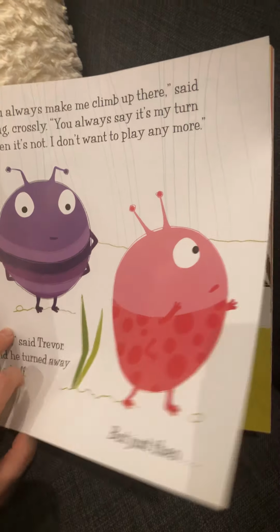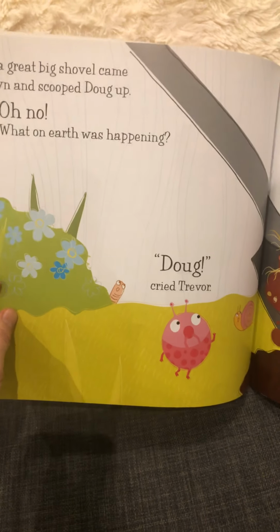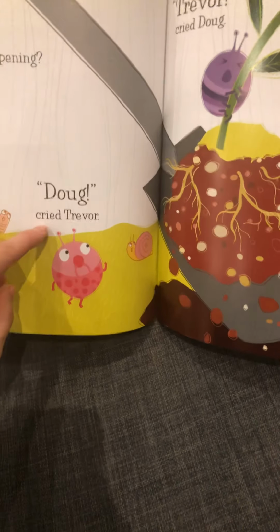But just then, a great big shovel came down and scooped Doug up. Oh no, what on earth was happening? Doug, cried Trevor.